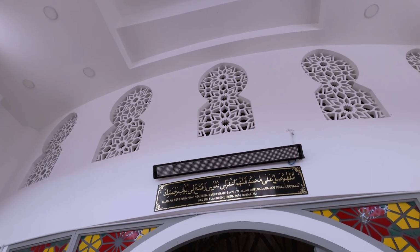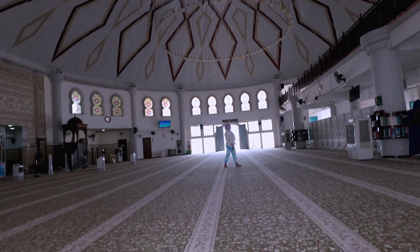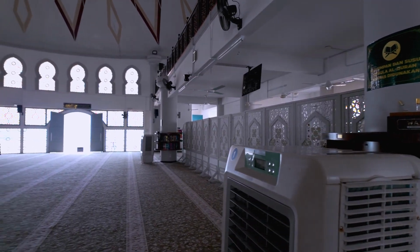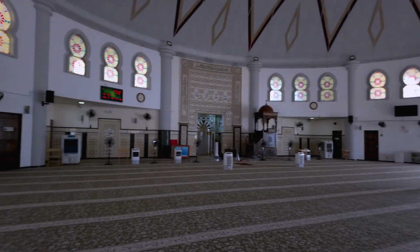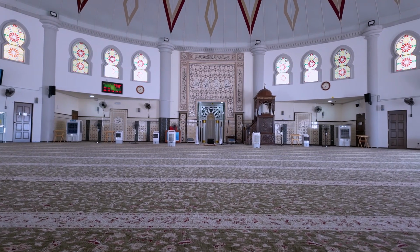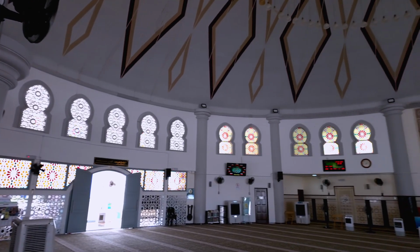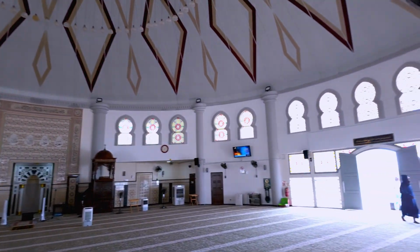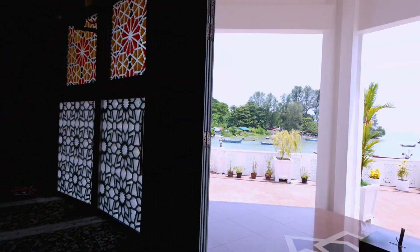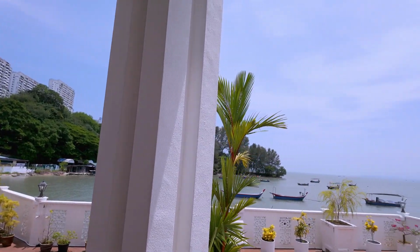Its stunning design showcases Moorish and Middle Eastern influences with intricate Islamic geometric patterns, colorful stained glass windows, and a spacious prayer hall that can accommodate over 1,500 worshippers. Beyond its religious significance, the floating mosque is also a symbol of resilience and faith, standing proudly by the sea, welcoming visitors with its peaceful and scenic ambience.